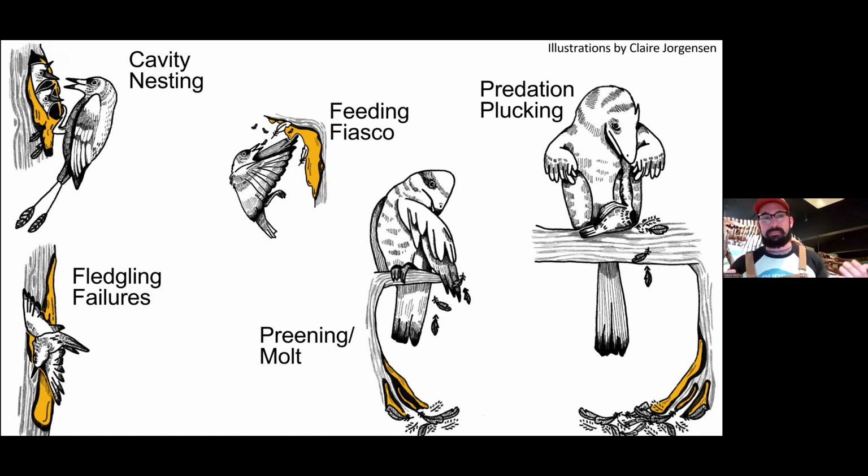In some of these cases where you do have cavity nesting birds in a highly resinous forest, early fledging failures might happen. This is maybe why we're seeing a lot of baby birds coming out of Myanmar. Feeding fiascos, this is kind of where you get incidental capture of feathers.